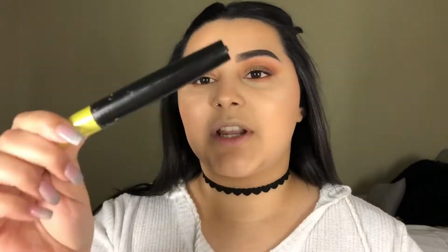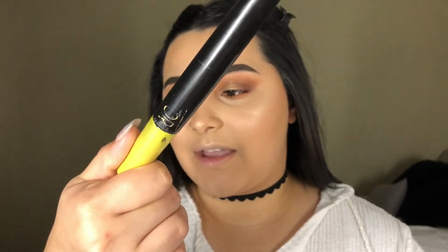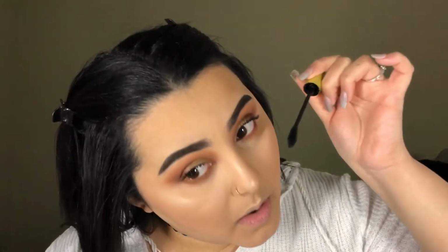So for bottom lash, I've always used this mascara. I think I've used this ever since I started doing my makeup. This is the only lower lash mascara I've used. This is the Rimmel Lash Accelerator.